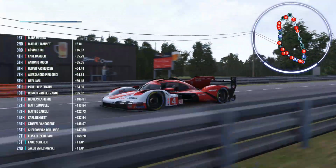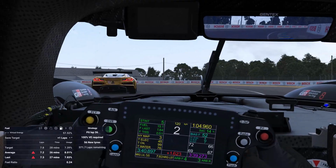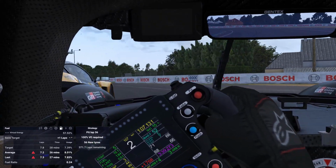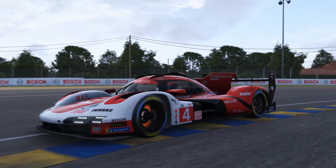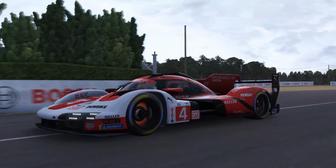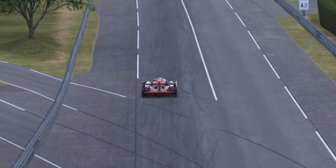Right now, only 5 seconds behind. We got to see there the 2 lights indicated by his number plate, which indicates that he is in second place. There we are, the 2 red lights. And that is how they did it in 2024.